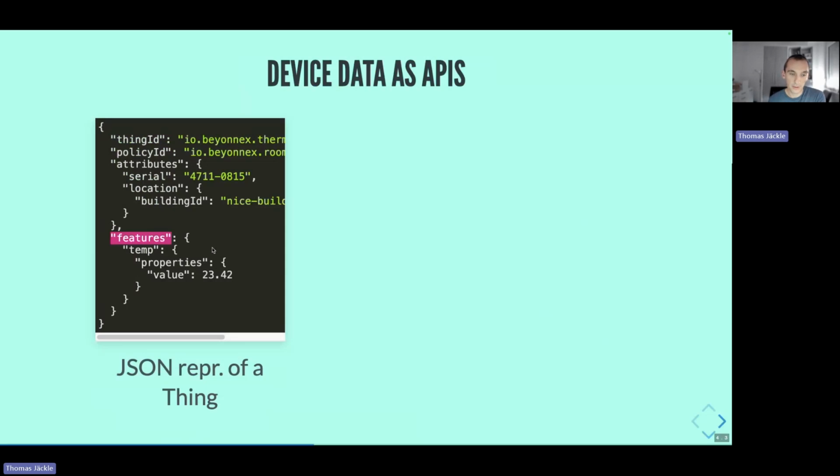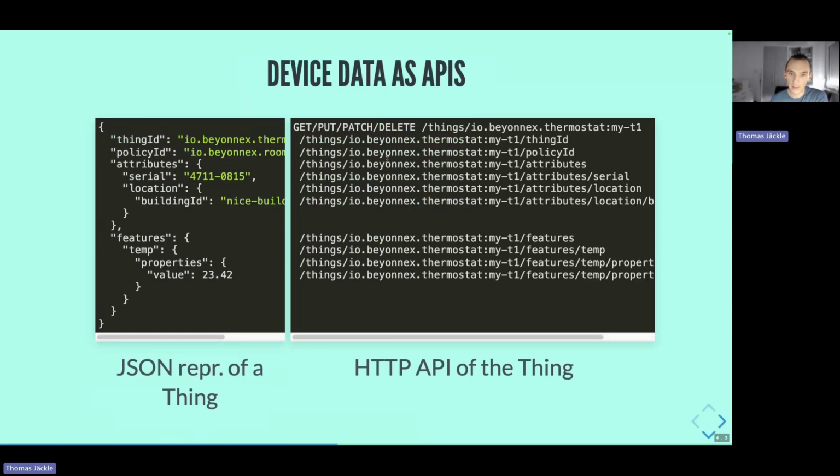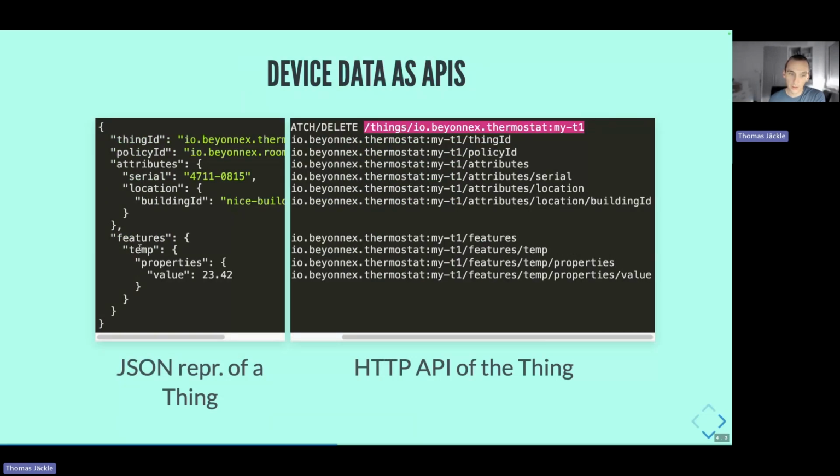And it consists of several features, and features typically contain sensor data provided by the devices, but also configuration of the device, which can be adjusted over the API. What Ditto does with such a JSON is automatically provide HTTP APIs for the complete thing, which you can interact with using HTTP verbs, but it also provides an endpoint for each hierarchy level in this JSON. So you can, for example, get the current temperature value by invoking this HTTP endpoint, and you will just get this current value as a result.